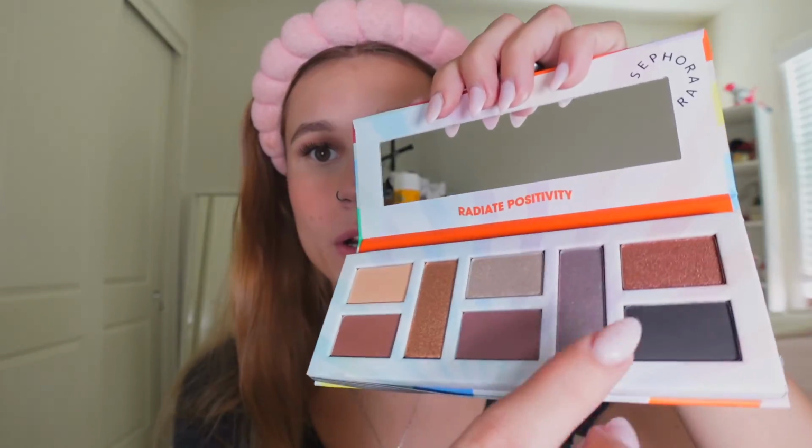Ooh, the shade is really pretty. And it's so easy to blend too. It kind of just buffed out so nicely. I actually love this so far. Now we're gonna go ahead and use the metallic shade right here.